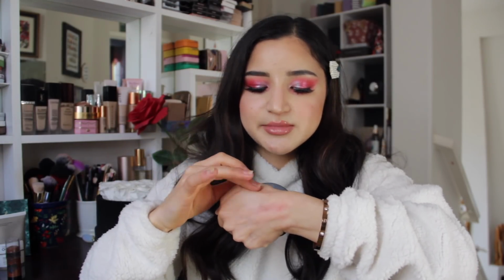Really smooth, decent amount of color payoff, but it's not too pigmented either, and that's just how I like my blushes. I don't want them to be super bright to a point where it's going to be really hard to blend out, but I also don't want them to be super powdery and not have any pigmentation, and this is just that perfect in between.